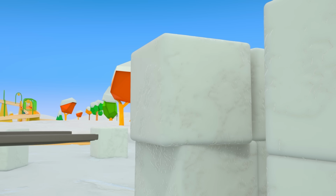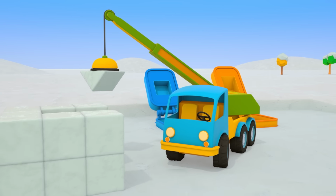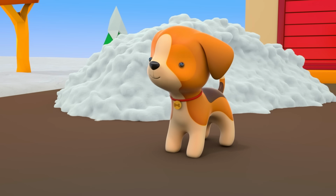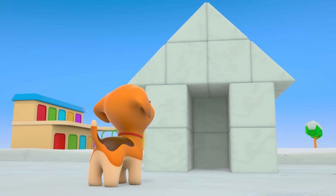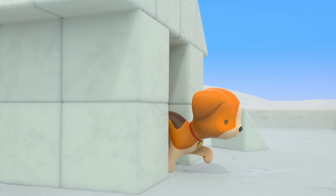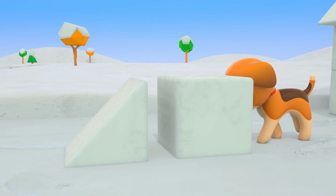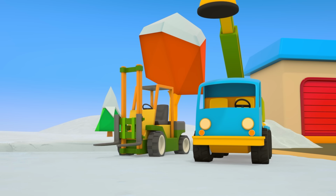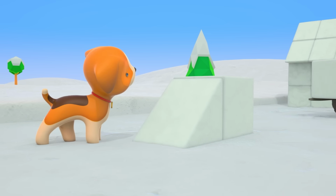Oh my, those look like the walls of a house. The crane truck is building the roof. Look, puppy, the house looks like your kennel. The puppy wants to play with the blocks, too. Oh, are you building a slide? The helper cars are going to help the puppy. They're bringing even more blocks.